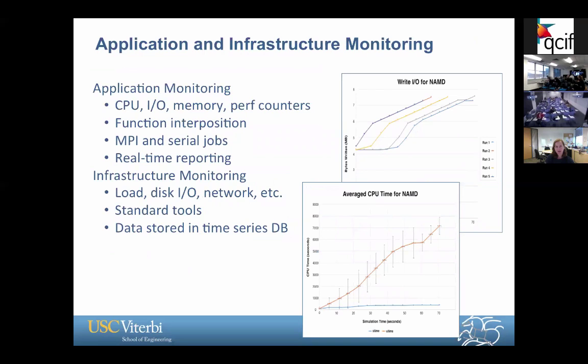We've been developing tools that allow you to monitor the application execution, the workflow execution, and we extended our tools to also monitor MPI jobs and provide real-time reporting of what's going on when the workflow is executing. This is an example of collecting information about the bytes written by NAMD, which is a molecular dynamics application. This is also the average CPU time for the NAMD computations over simulated time. We also have infrastructure monitoring that can tell us the load on the system and the network performance and so forth, and we use standard tools to capture that information.